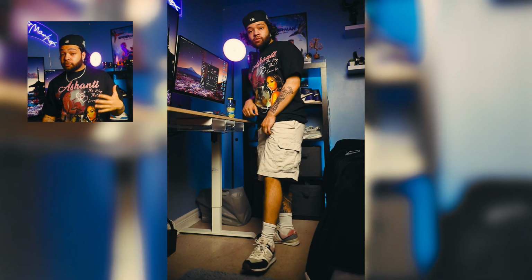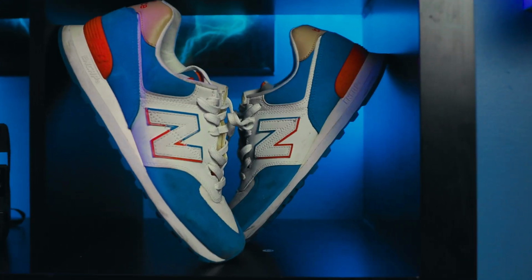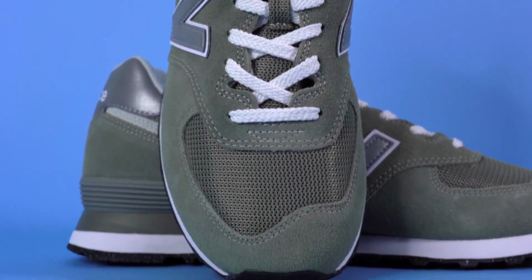They're affordable, selling for only $90. They're also very comfortable and have some of the best color blocking that I've ever seen on a New Balance sneaker. Now, there are plenty of colorways in this shoe, so it's kind of similar to the Adidas Campus. If you're a fan of this silhouette, don't be afraid to check out the New Balance website or Foot Locker and Finish Line to see if you can find a color that you like, because I almost guarantee that you will. Also, if you're wondering, these do fit true to size.